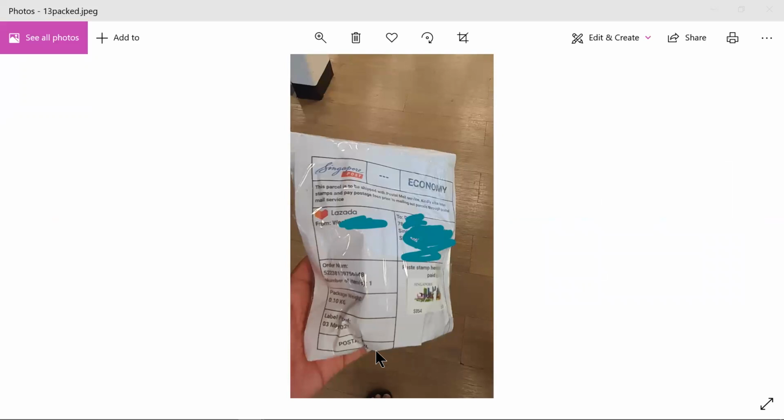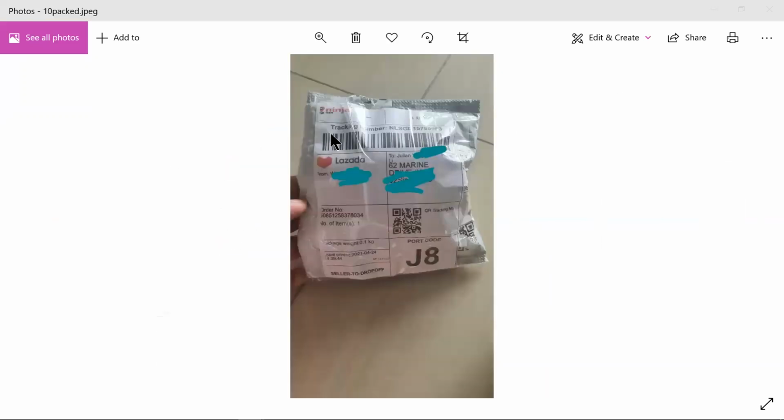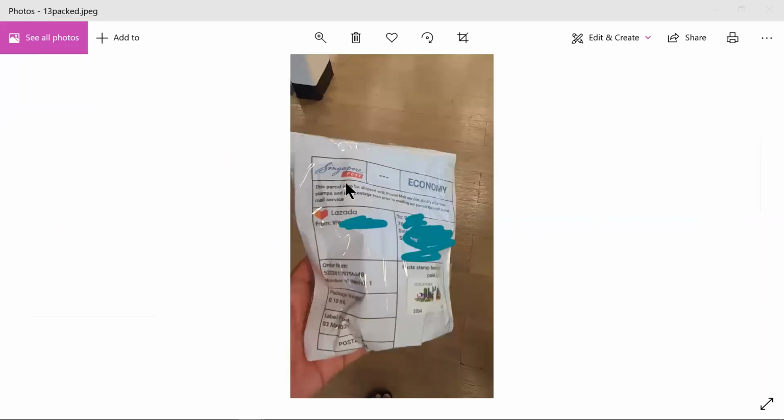This is another packaging, print label using SingPost. So you can see that the label now is not Ninja Van. You can take a look, this is the Ninja Van. Now I'm actually using SingPost, still with Lazada, and you might need to go to SingPost to buy a stamp to stamp on it before you deliver into the mailbox. So these are just telling you the different modes of parcel delivery.